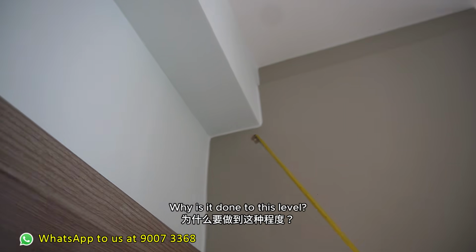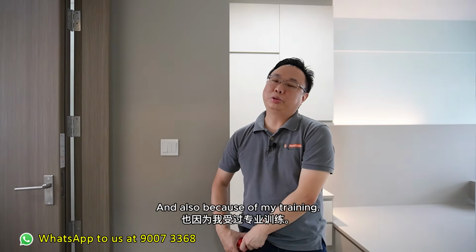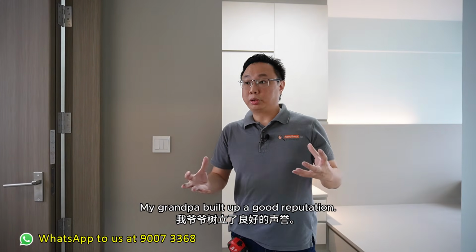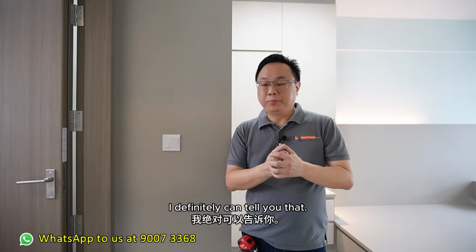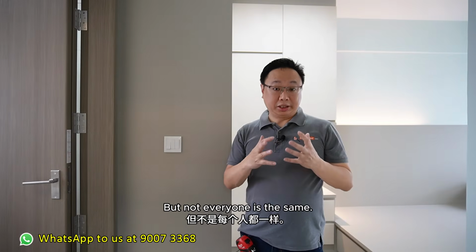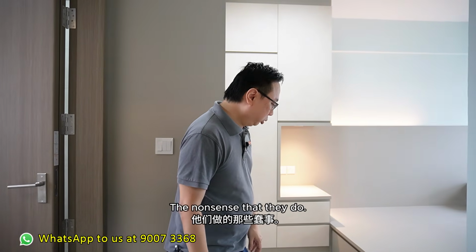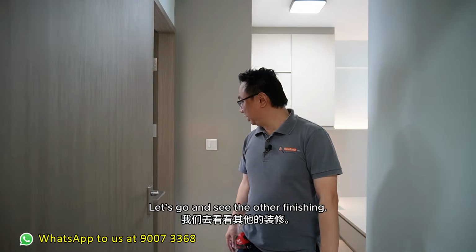Okay, why is it done until to this level? It's because I very OCD, okay? I cannot accept the workmanship that is poor. And also because of my training. That means I can say that my uncle taught me well, my grandpa built up a good reputation, I have to keep the face of our family. So our carpenters, all of them trained by us, make sure we follow a certain standard. We are proud of our work. I definitely can tell you that. But not everyone is the same. Not all carpenters are built the same. You have seen the across the crossway nonsense that they do. So other than that, let's go. Let's go and see other finishing.